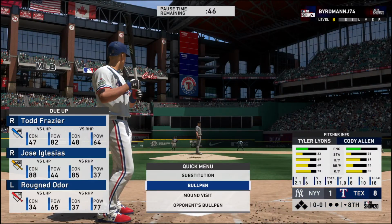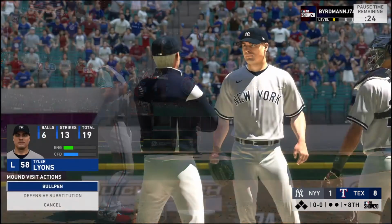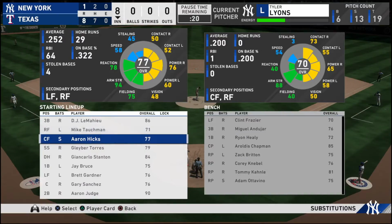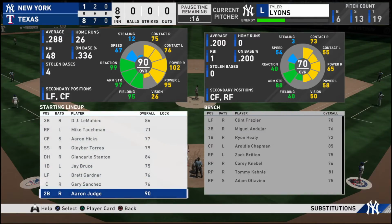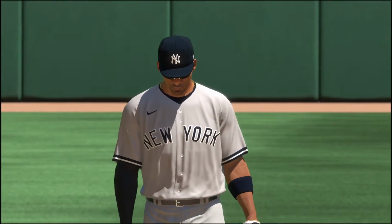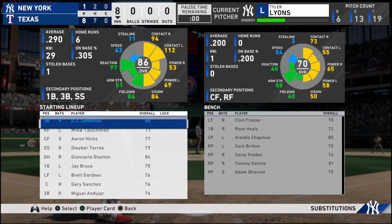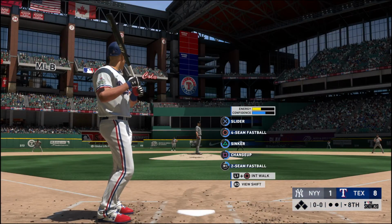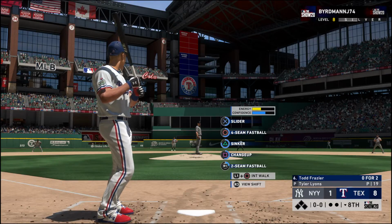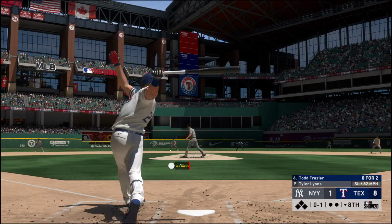Bottom of inning number 8 set to go. And set to go is the third baseman, Todd Frazier. Now time is called here as we'll get a trip to the mound. From the stretch. And that one swung on and missed.